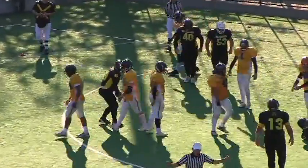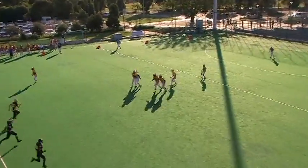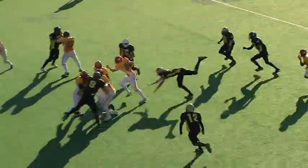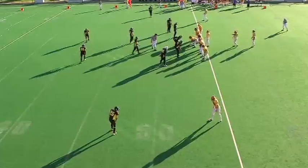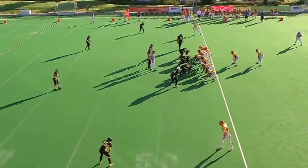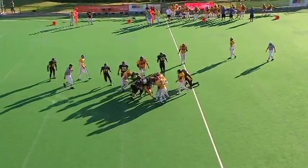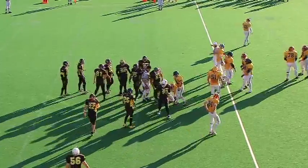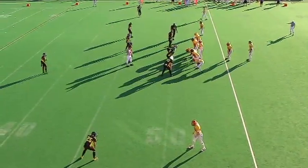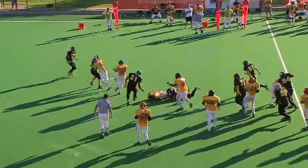Hand off to a big man, 69, drop down and hit. Breaks away, and now he's down in the middle of the field, but dragged down. Come on, picks up a few more though. Got a little bit of room.